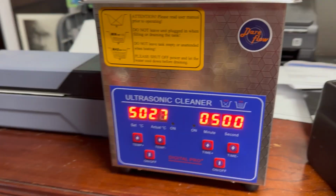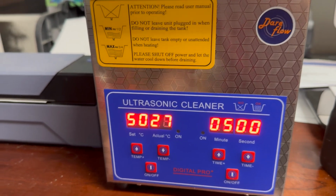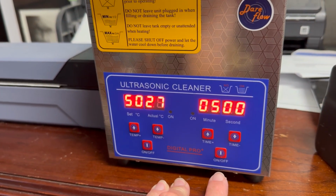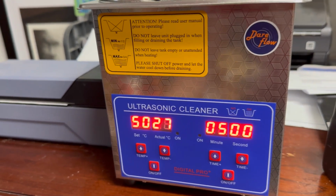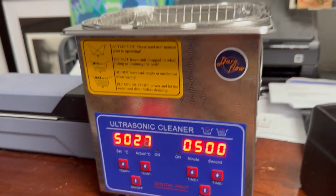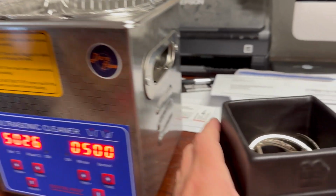Let's get started. All right, we got our ultrasonic cleaner here, the Dare Flow. We just need to set the temperature we want, the amount of time. This is a newer one for us, so I'm going to start low, 5 minutes. If that doesn't do the job, another 5 minutes. I'm not going to do it for a long time, just a little bit. Anyhow, you see I got the silver here. I'm going to throw that in here.